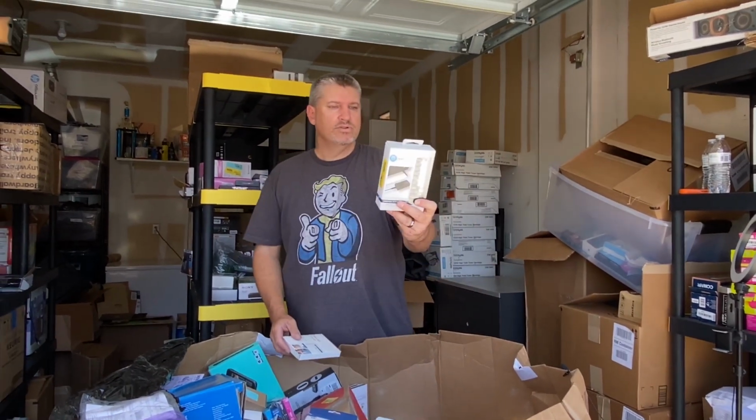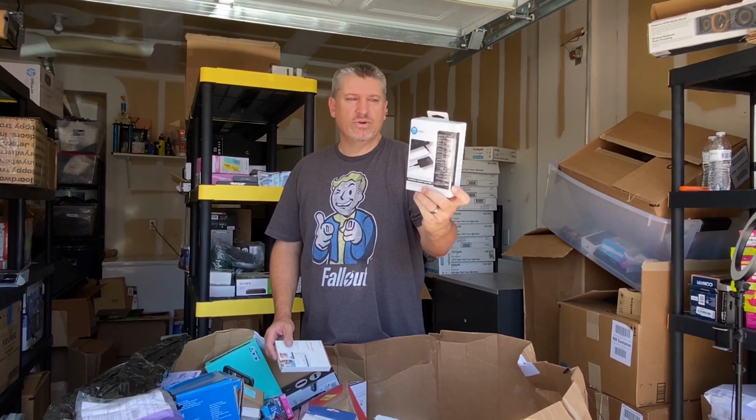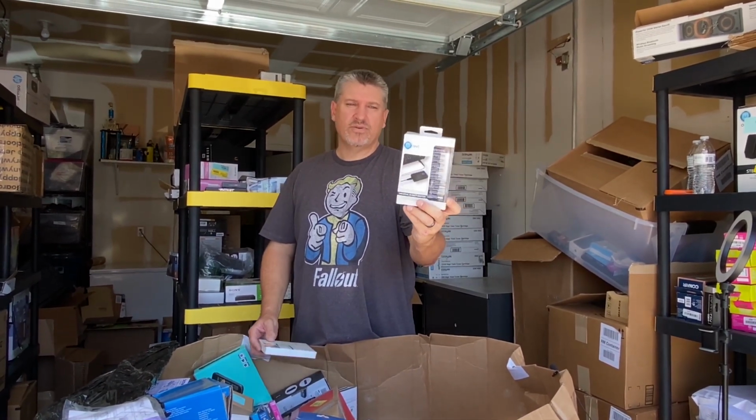We're looking at a universal adapter. Looks to be brand new, has all the plugs. I'm thinking 20-25 bucks.